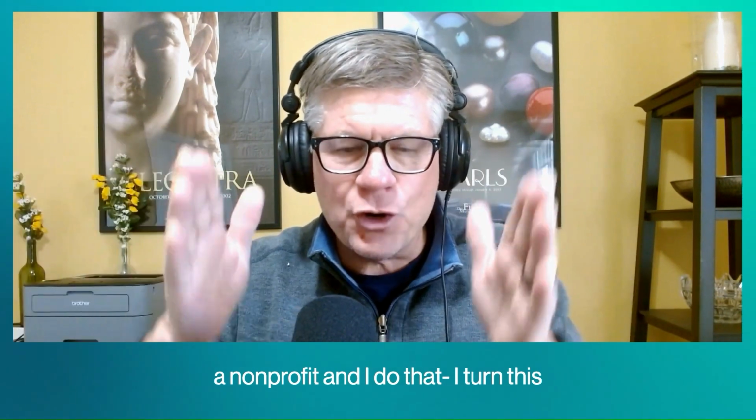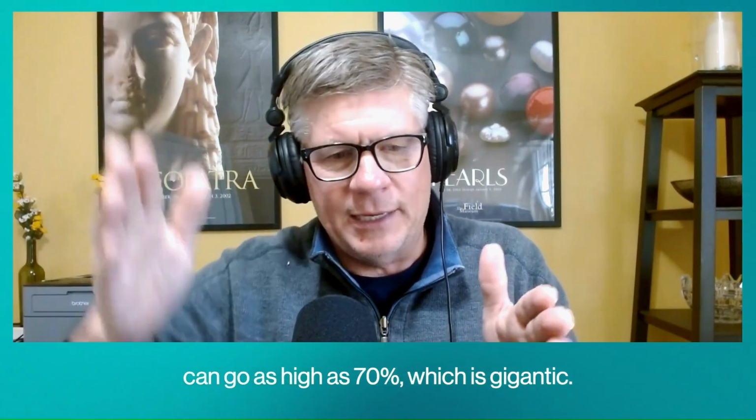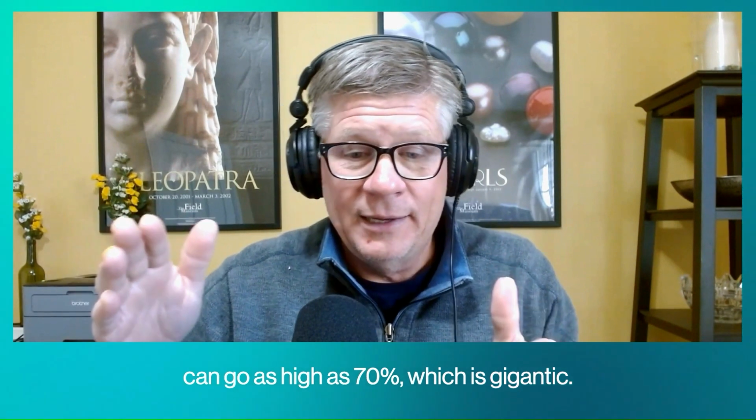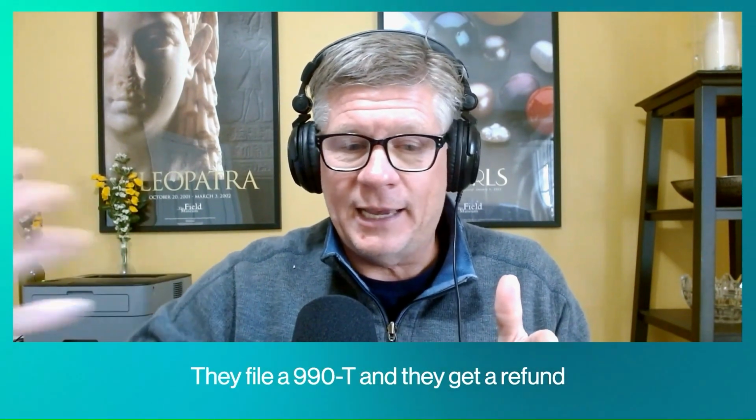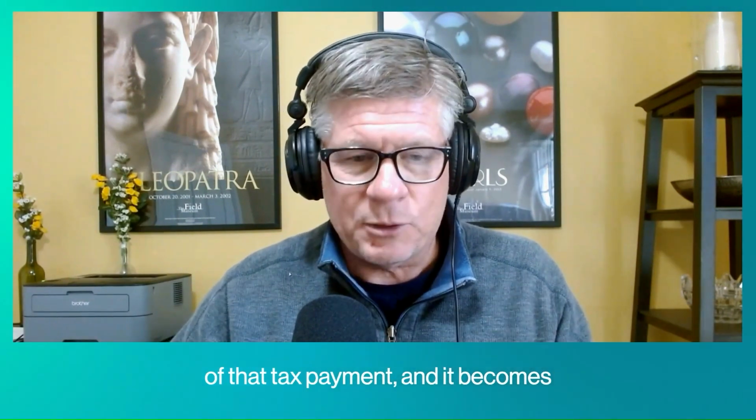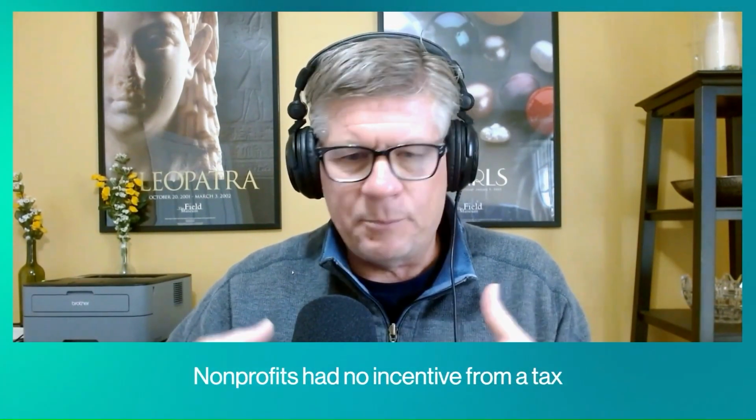If I'm a nonprofit and I do that, I get this credit, which is about a 30% credit. It varies. It could be as low as 6%. Most companies will get at least 30%, and it can go as high as 70%, which is gigantic. The nonprofit turns this into a tax payment. They file a 990-T and they get a refund of that tax payment, and it becomes a refundable credit for a nonprofit. Nonprofits had no incentive from a tax standpoint to put renewable energy products into their facilities. Now they have a huge one.